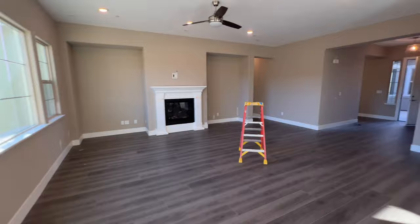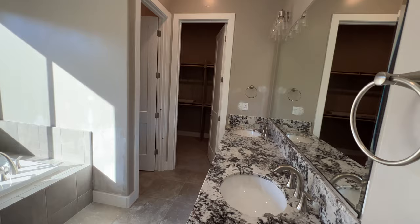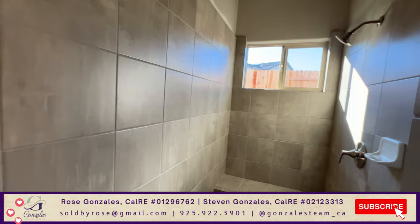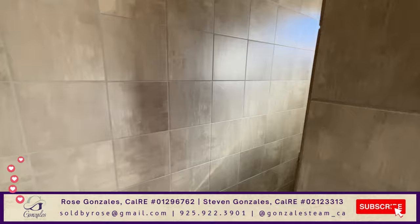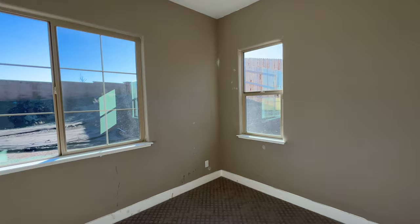Okay, let's go to the master bedroom. Again, this is a single story, a little bit over 2,900 square foot home. Check out these showers. It's a his and her. Lots of natural light, view of the backyard.